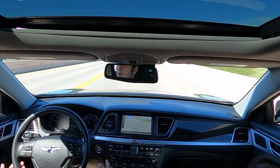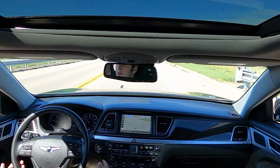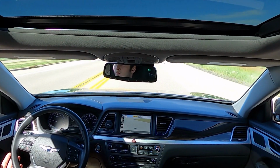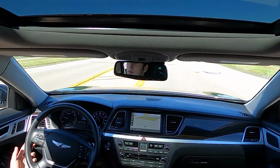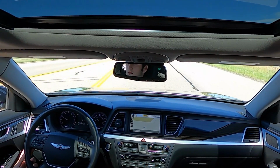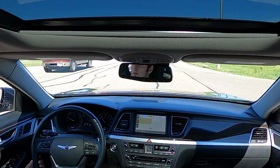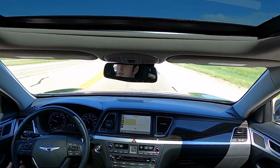Yeah, you might say some of the competition is a little bit nicer car, a little bit more refined, might even offer a better driving experience. But when you're talking about a used car under $25,000 in this segment, you cannot beat it. None of the competition comes close to the reliability rating, as well as, at the end of the day, this is ultimately a Hyundai. There is a lot more production, a lot more parts.